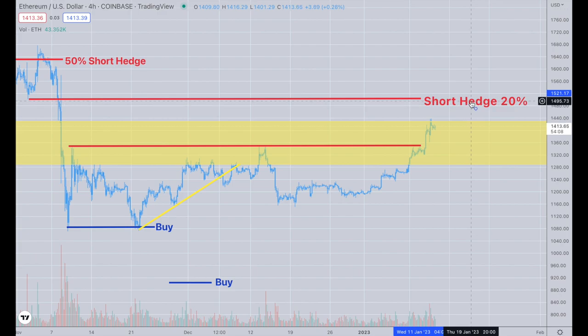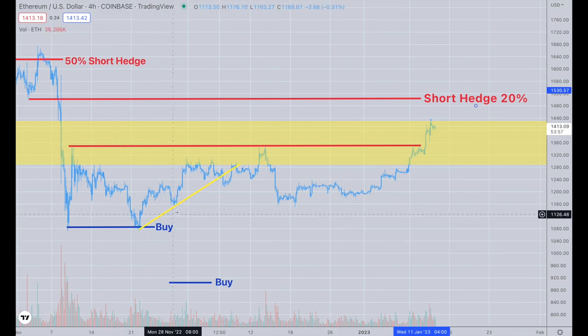And I will look to hedge when it gets to that 1500 mark. I don't feel comfortable doing it anywhere earlier than that. I bypass this level over here. It just looks too congested. So I'm looking more for that up there. Just so you know.